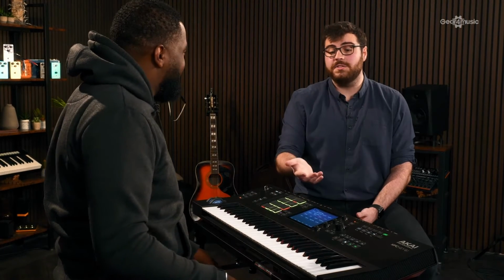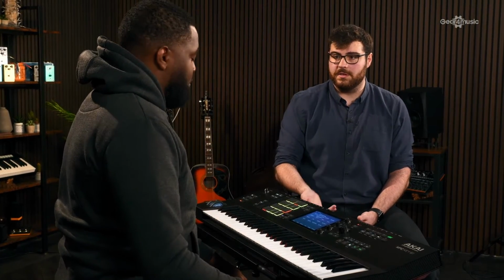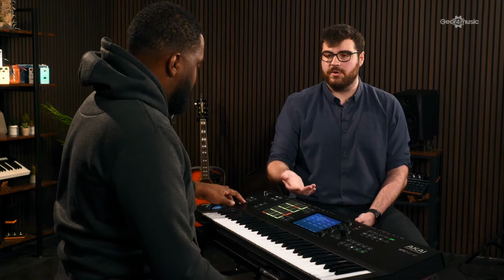Of course. And as you said, the key bed is such a big, vital part of this, especially as a player like yourself. So what is it that separates this from something else that you might play? For me, there are many things, but mainly it's the sounds and how they've put the sounds in different subcategories.